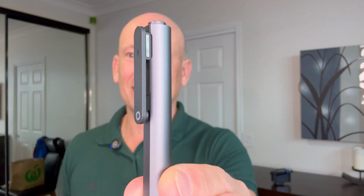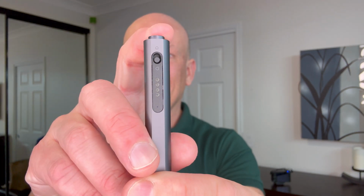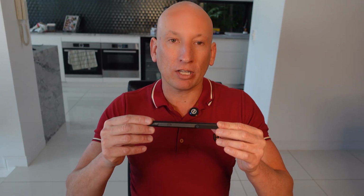This is the Flowtica Scribe, an AI-powered voice recording pen that doesn't just record your thoughts, it actually helps you organize, summarize, and act on them, truly thinking with you to capture what matters. As you can see there, it is just there.